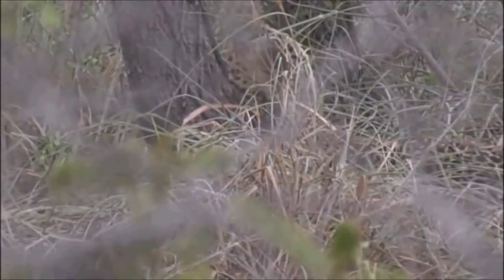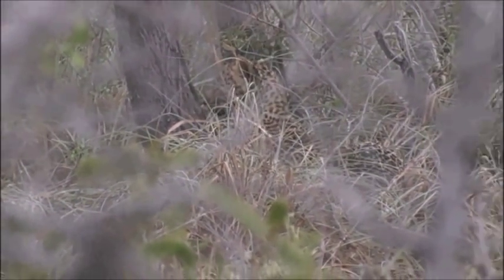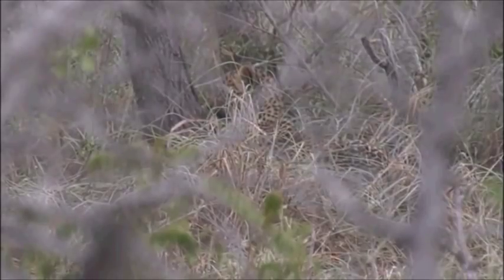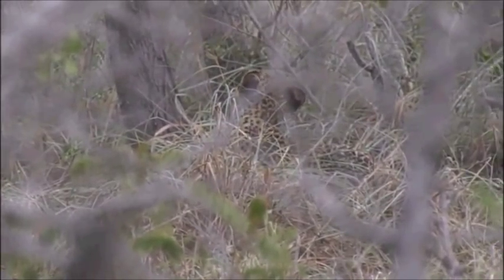But she is our friend, and she has been habituated to the vehicle, so she's not afraid of our car. That's why she's behaving like she is very relaxed, because she is. So don't worry, she is perfectly safe at the moment, and this is very natural behavior.